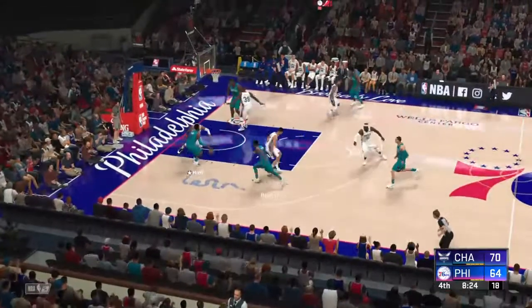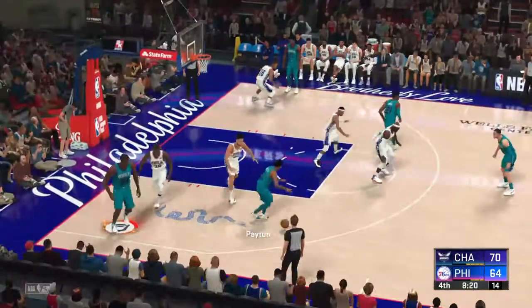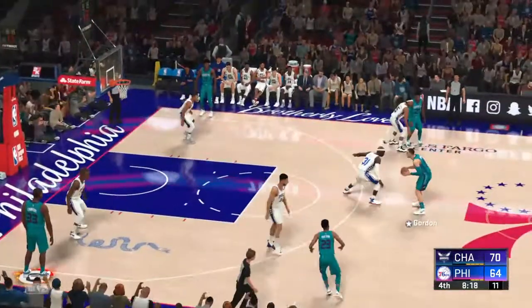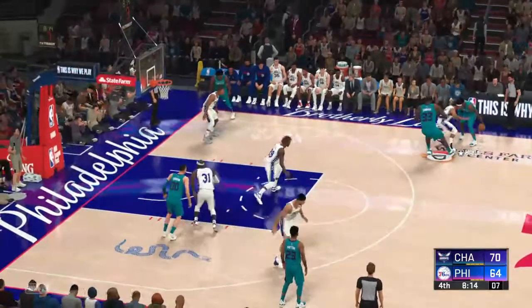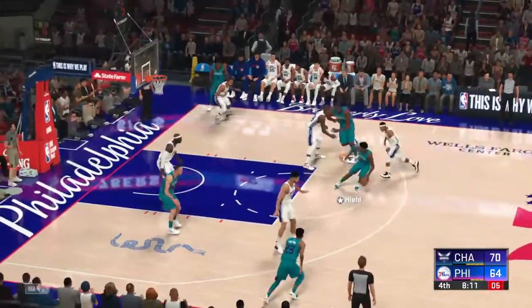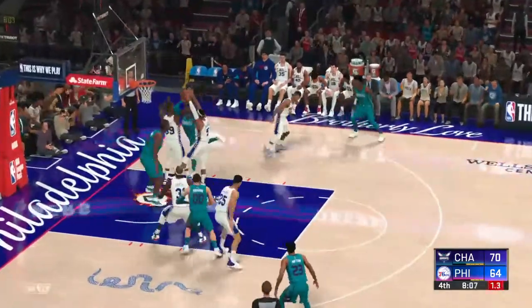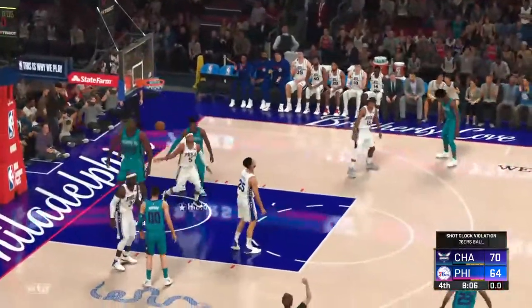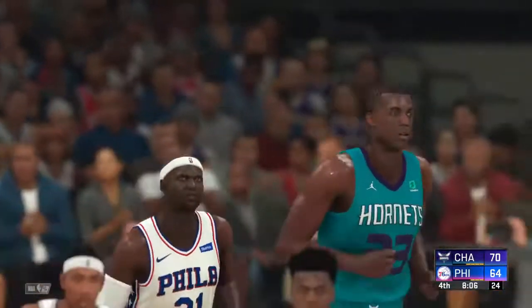And a little over 3.5 minutes in the books so far here in the fourth. Payton kicks to Gordon. Pass to Heel. Shot clock at 6. It's deflected, and they'll keep possession. And there's the shot clock violation. Couldn't get the shot off in time.